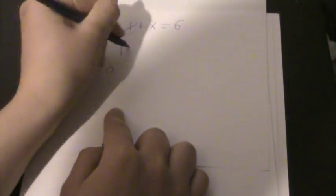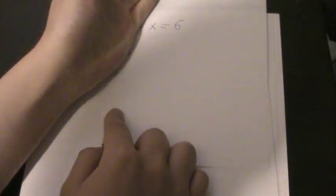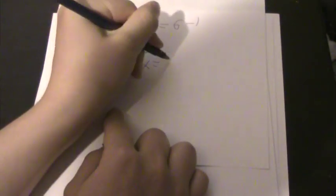So let's say you didn't do that. How would you check? Well, take your original equation, 1 plus x equals 6, and say here that x equals 6, so 6 equals 6? That doesn't make sense. So what you do to one side, you do to the other. Subtract 1, and you end up with x equals 5.